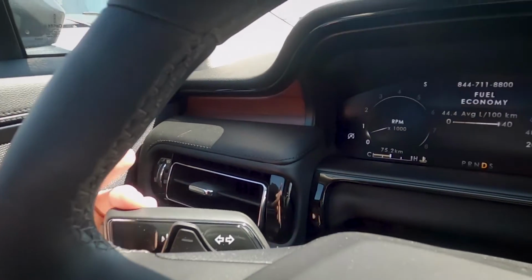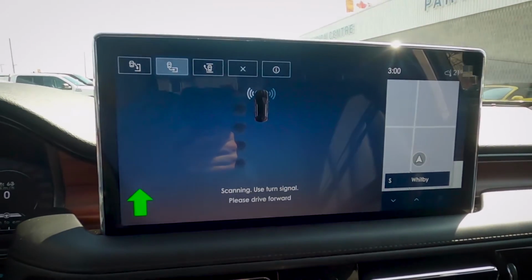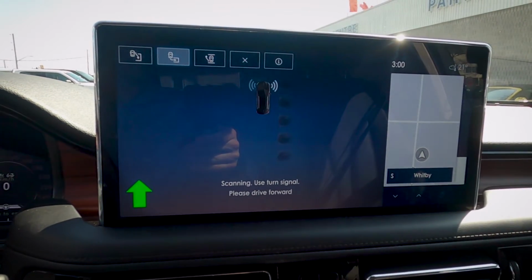We're literally just going to follow the instructions on screen. Now by default, it's going to look on the right-hand side, but if we just take that left stick and go to the left, it's going to default us to look to the left. As you can see there, we can either look to the left or we can look to the right. It depends on what's going on with that turning signal. I want to look on the left-hand side, so we're just going to follow the directions on screen.